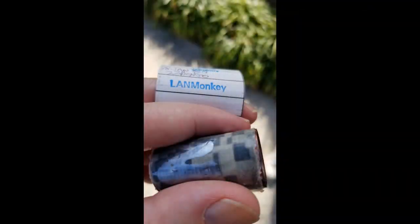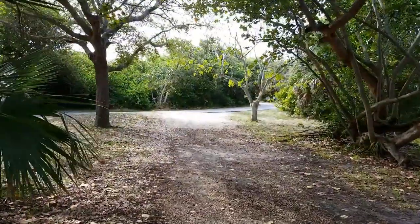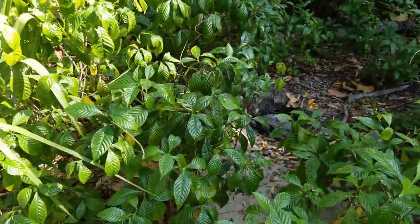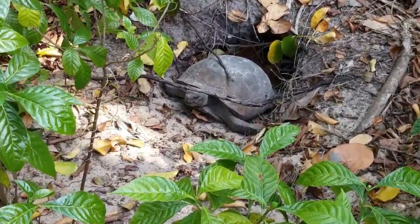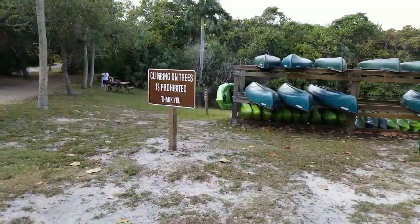We enjoyed several more finds, some earth caching, but before we shelled up for the day, we had one more surprise awaiting us in Hugh Taylor Birch State Park. We found a gopher tortoise, famous for the 15-foot long and 6-foot deep burrows they create.